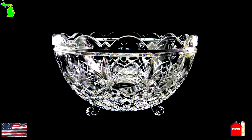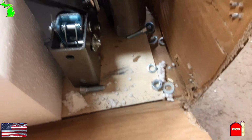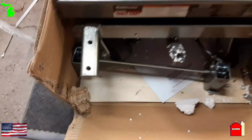I hauled it to the garage and cut the straps, and you can see that the nuts, bolts, and washers were thrown into the box without a bag. Someone was very rude while packing this thing. There was one lock washer and one flat washer that was missing. I didn't have the proper size lock washer that would fit, so I slurped some nut goober on the threads.